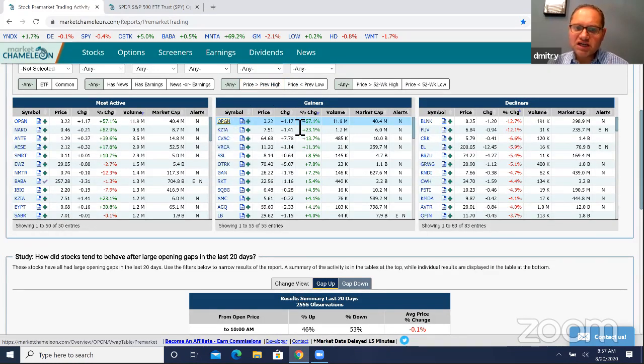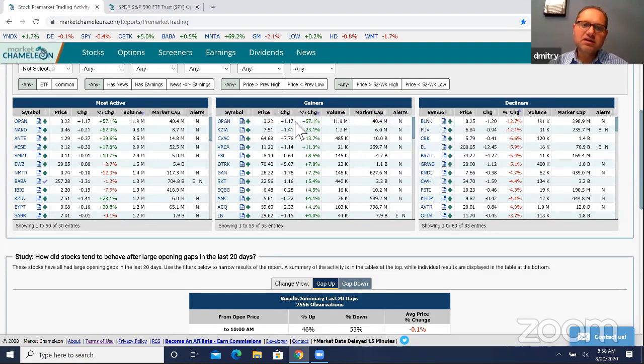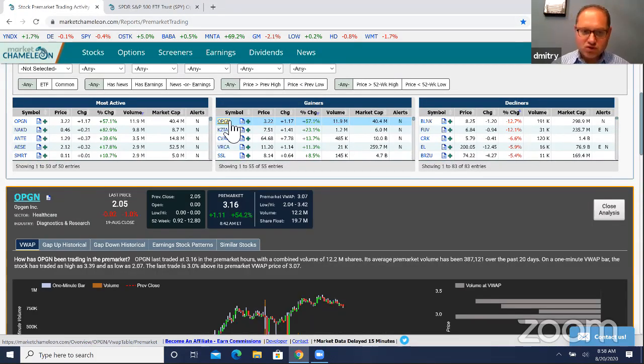We see OPGN, that's up 57% in the pre-market hours on 11.9 million shares. Small market cap stock. Looks like it's a healthcare stock with some news related to COVID-19. KZI is up 23.1% in the pre-market hours on 1.2 million shares. That's a very small cap stock, 6 million market cap. Also, I think that's a healthcare stock, and there's some news on there. Let's grab OPGN really quick, just to see the historical price action analysis.